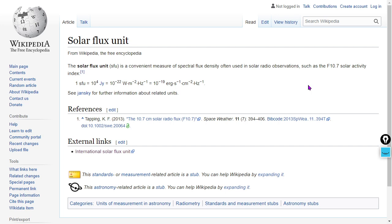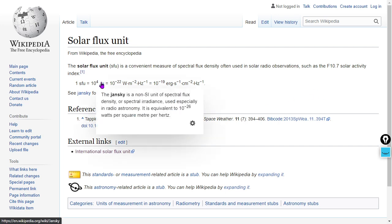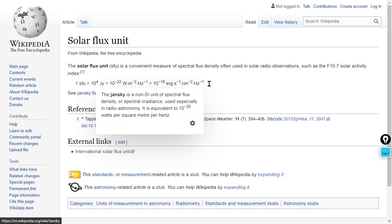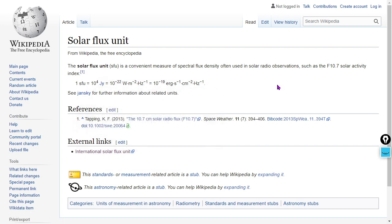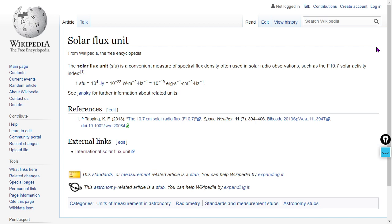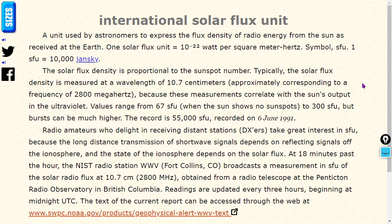It's 2800 megahertz, and if you're wondering what a solar flux unit is, a solar flux unit is a measure of flux density, and a solar flux unit is 10,000 joules. So 10 to the fourth joules is what a solar flux unit is. And here's some more information about it. Very interesting. So perhaps check this out. This is linked from the Wikipedia article on it. If you click down here, International Solar Flux Unit, it'll take you to this page.